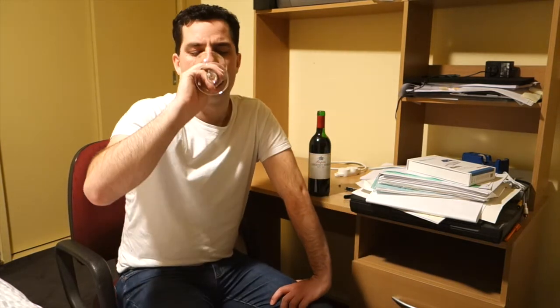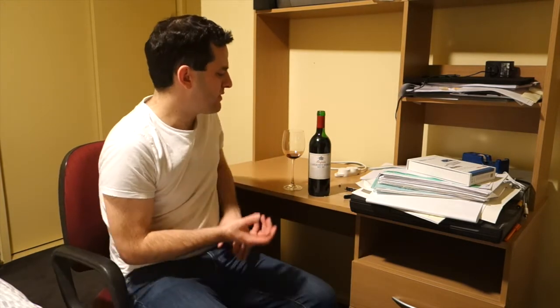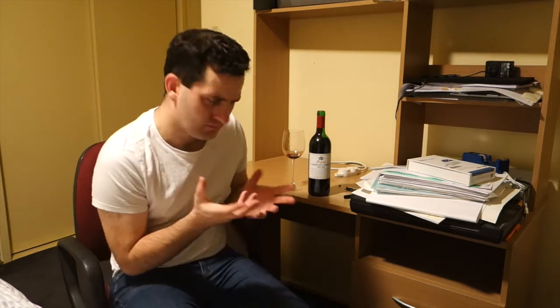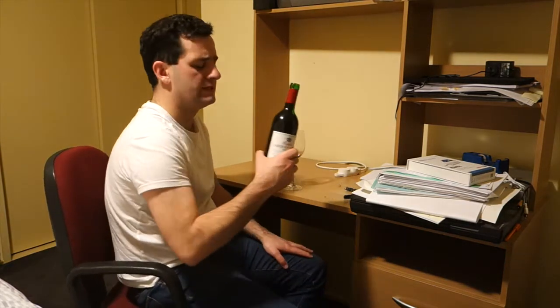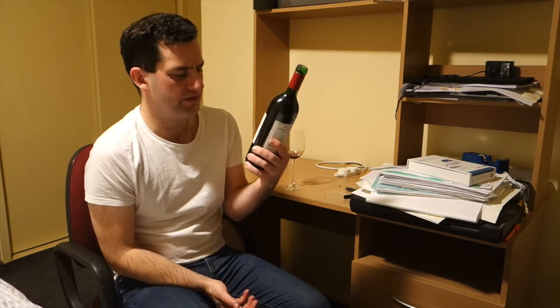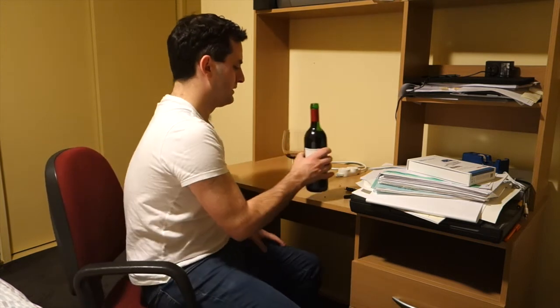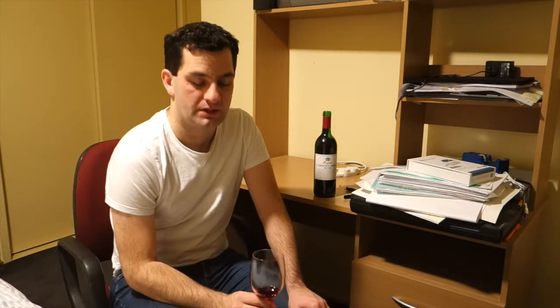Let's taste. Probably the first thing that's striking me, it's still very youthful, very big fruit, but the alcohol is standing out a little bit. It's quite warm. Weirdly, it says only 13.5% alcohol, but I think the fruit and the oak have really softened out, and the alcohol is still quite prominent. It's incredibly vibrant for an Australian wine of its age.